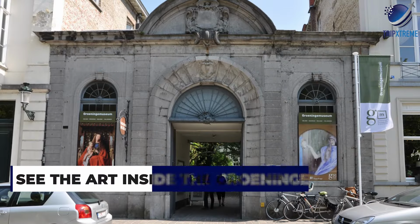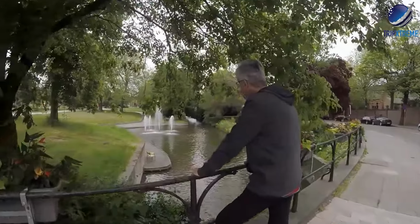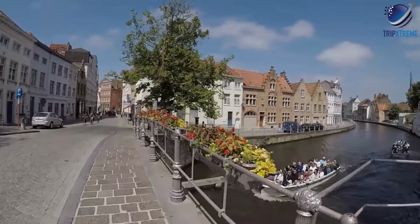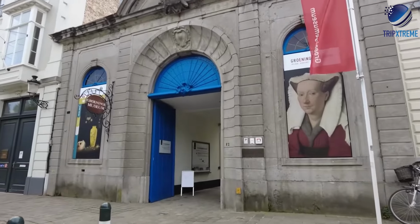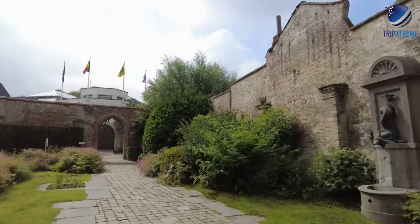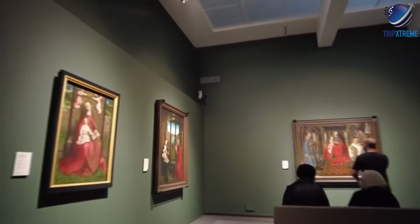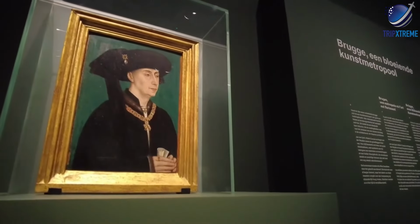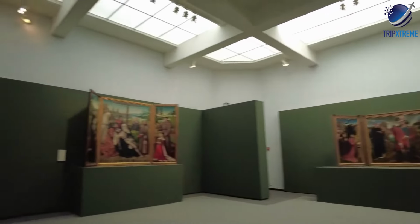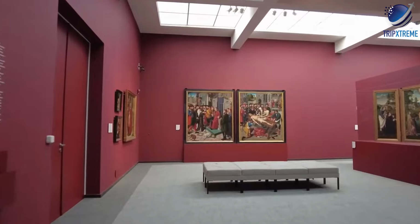And now at 7, see the art inside the Groeninge Museum. Head to the Dijver Canal to visit the Groeninge Museum, which holds Bruges' best collection of art. In addition to its excellent endowment of old Flemish paintings, the museum also incorporates a gallery of modern art and a superb collection of views of old Bruges. However, the first 5 rooms of the museum are the ones most likely to claim your attention, as they contain quite exceptional paintings by old Flemish masters.